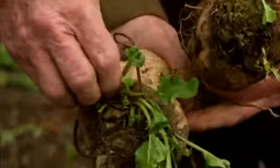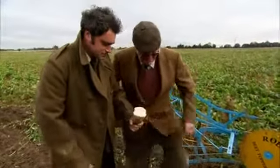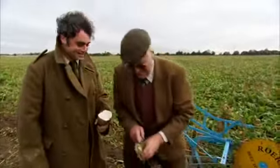Aim where I've marked it. Aim where you've marked it? Yes. There you are. That was quite an excessive chop there. You're an inch out, look.